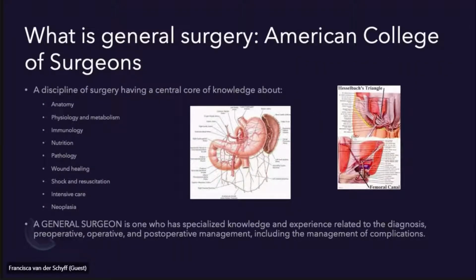According to the American College of Surgeons, it's a discipline of surgery with a central core knowledge around, firstly, anatomy. Right, so you can see those pictures there. You cannot operate on a patient in that area without knowing exactly what runs where and what to expect. You need to have a firm grasp of physiology and metabolism. Doing a perfect operation and not understanding what the patient would endure and how they would recover afterwards would be futile.